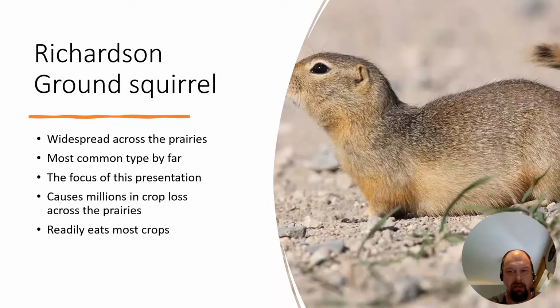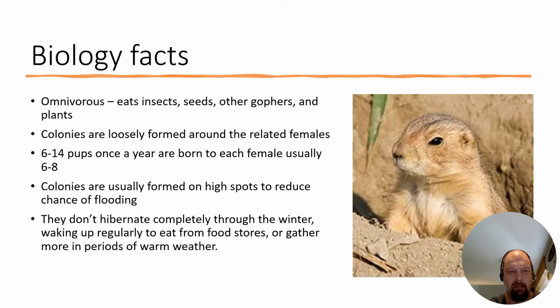Richardsons are by far the most common type across the prairies, also called things like common gopher or flickertail. They cause millions of dollars in crop loss across the prairies every year, and they readily eat almost every crop. They prefer not to eat pulses, but they will if that is all that they have to eat. For biology, they are omnivorous. They eat insects, seeds, other gophers, and plants.